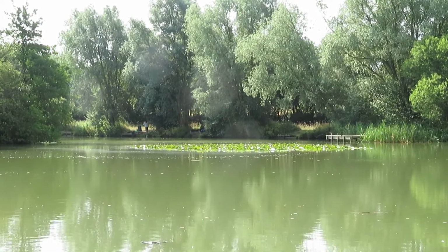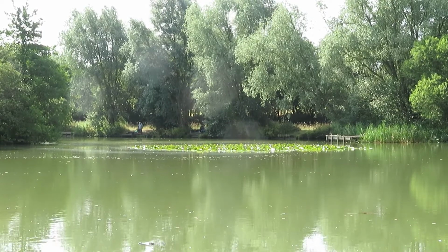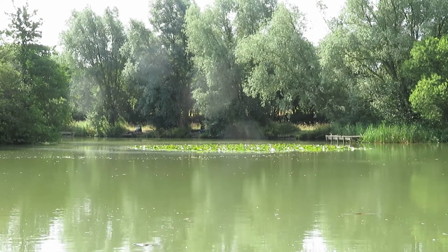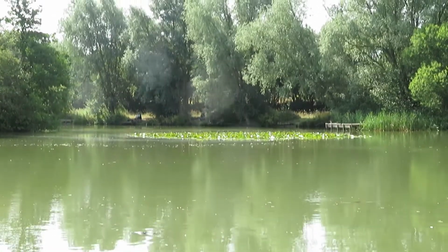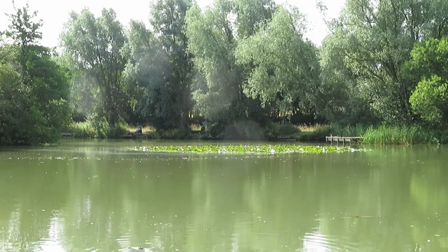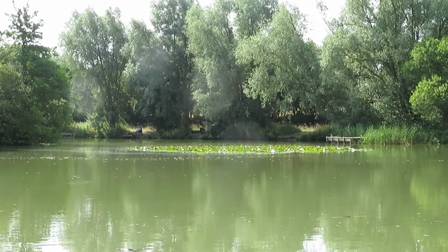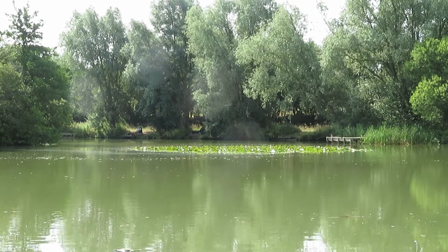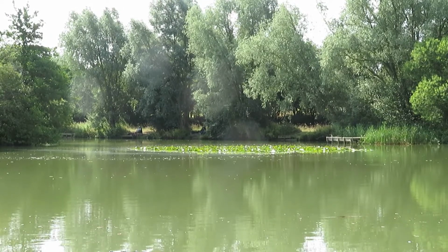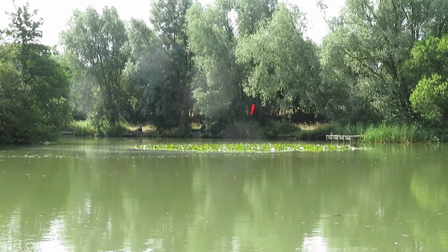The new pellet's taking on a bit of water now, and that's made the float a bit too low, so I'll take another shot off in a minute, just so the float's a little bit more visible. As I say, the bites are usually pretty savage. Let's do that. Let's take another shot off. Right, should show a bit more float now.